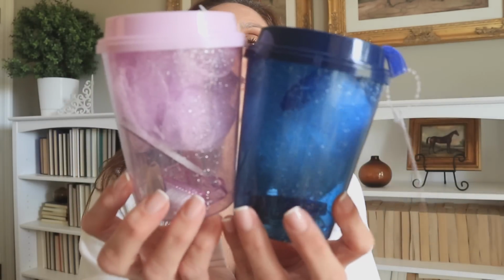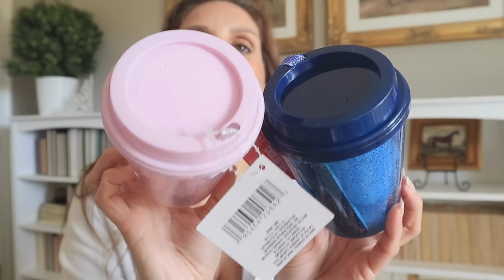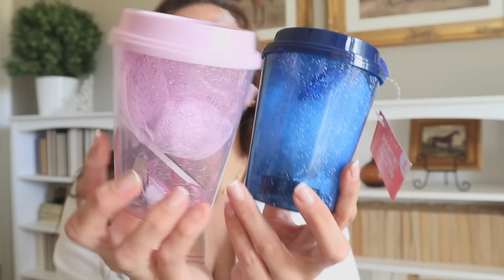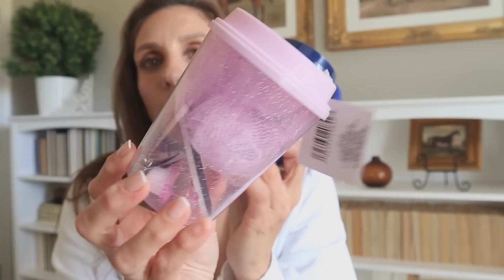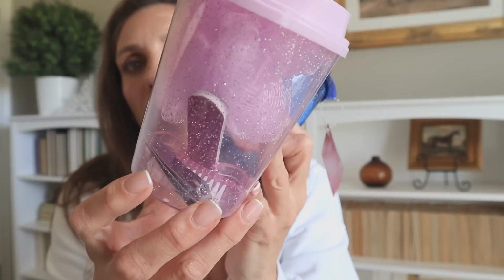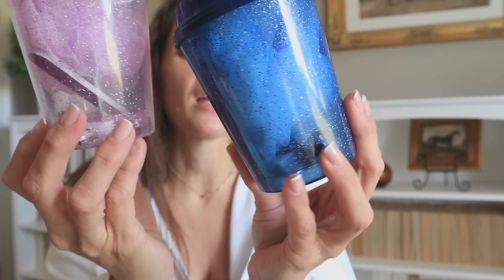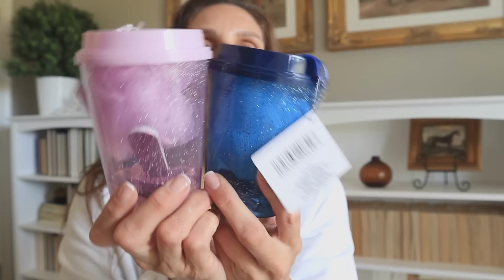I also got this roll of the pink checkered fabric. You guys have seen me haul this a bunch of times, but I just love it, and I needed to restock on that. I also found these, which are so cute. They look like little Starbucks coffee cups. I found them in these two colors. You get a 4-piece kit: a loofah, a nail file, a clip, and the little brush. You get the same thing here in navy and lavender. Those are gonna be great for the older crowd in the Easter basket as well.